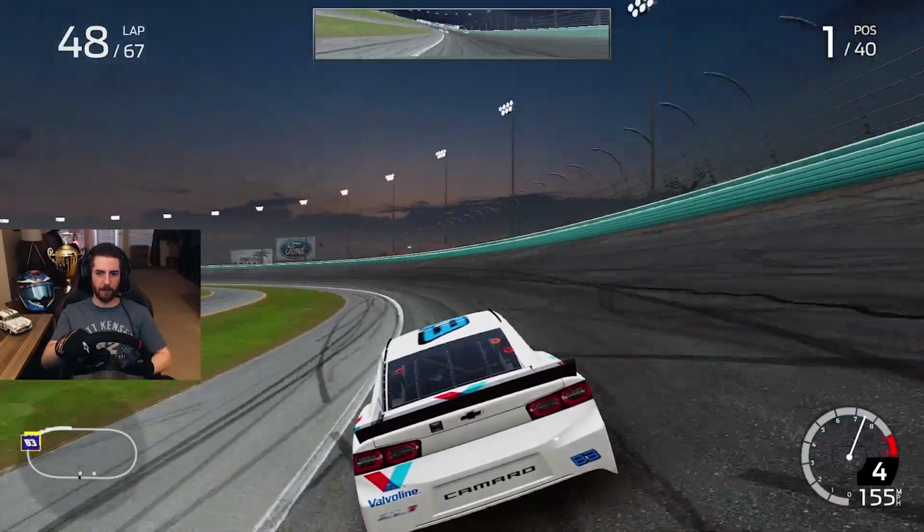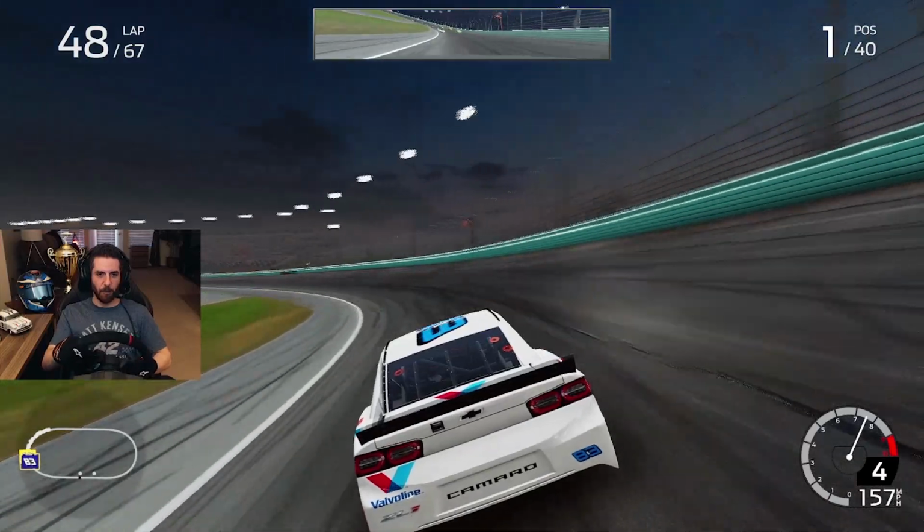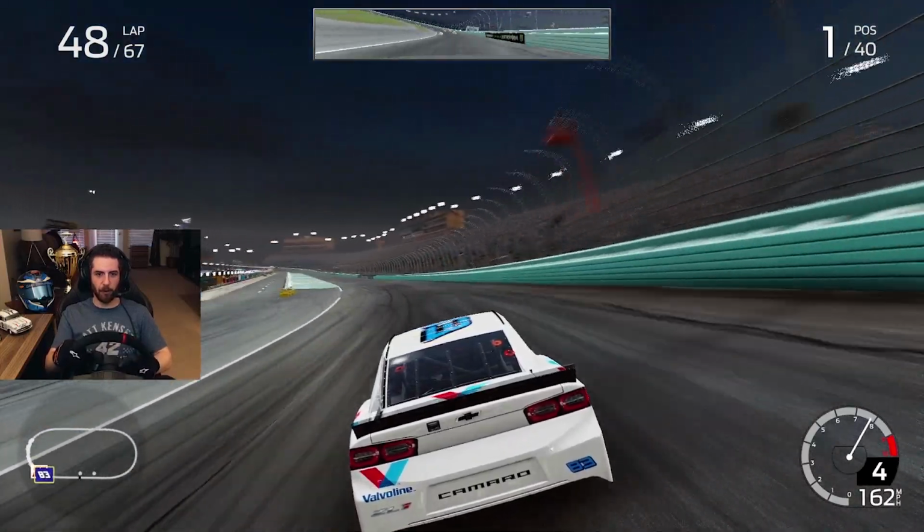I only see 2 dots there on pit road, so I guess whatever happened to BJ wasn't terminal. Might just have been a blown tire or something.